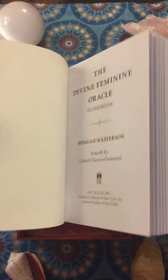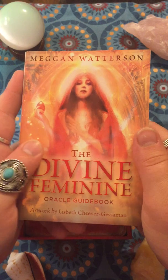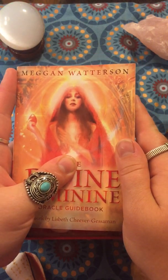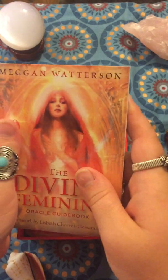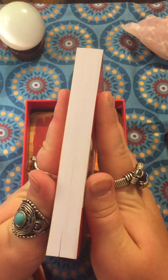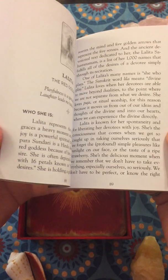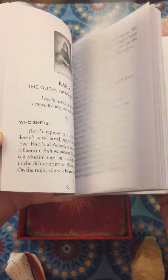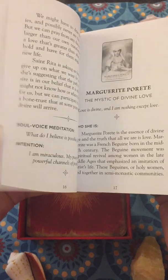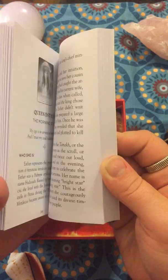I was briefly a history major in college. I love studying history. I am a firm believer that the great people in our history have added to source energy. They've made a huge impact on the way things are. And it's so wonderful that we have some history included in this book so that we can really learn from these powerful spiritual women. I think that's actually my favorite part about this deck and why I really just love it so much.